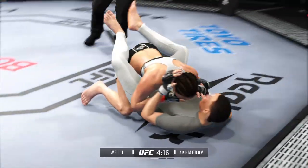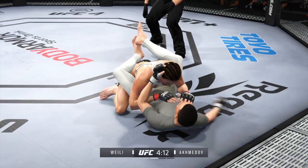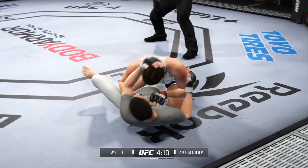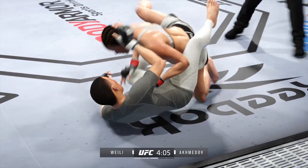Well, in the men's game or in the women's game, the execution on a double leg takedown doesn't get a whole lot better than that. It does not get much better than what we just saw. Her confidence in finishing a shot is unmatched.